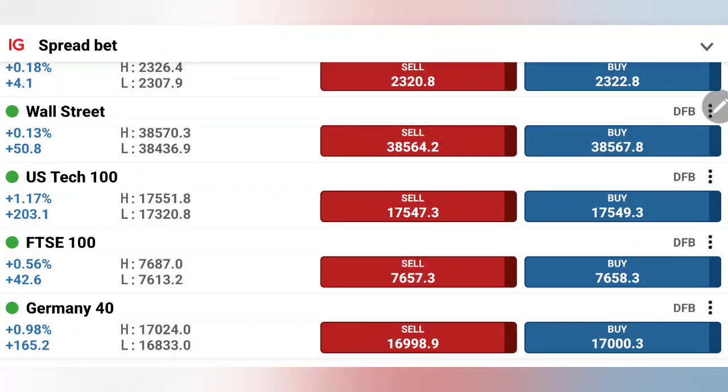Nasdaq 100 and Dow Jones traded with a bullish bias thus far. We have seen US30 hitting 38,570 levels close to the all-time highs, recently 38,585, and US100 is also seeing a little bullish momentum. It has again come to the resistance at 17,550 levels.